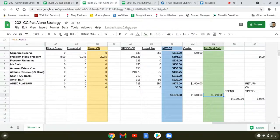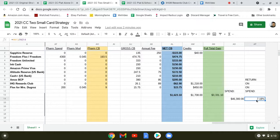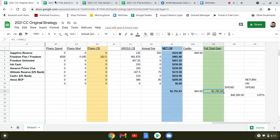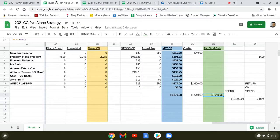If I get the Amex Platinum all by itself, whoop, I need to swap those. So the Amex by itself is 6.93. The two small cards is 7.19. And the Platinum and Schwab together is 8.18. So again, do nothing is obviously the worst. Not terrible, but there's better ways to maximize your cash.